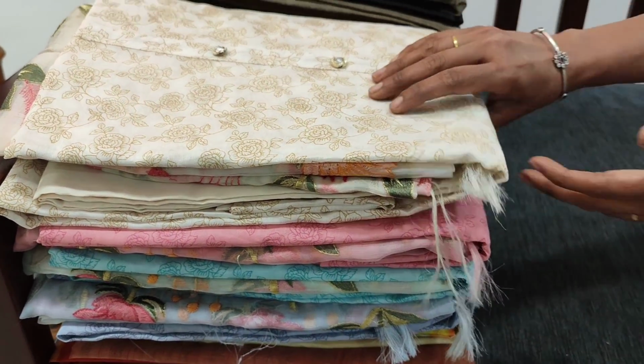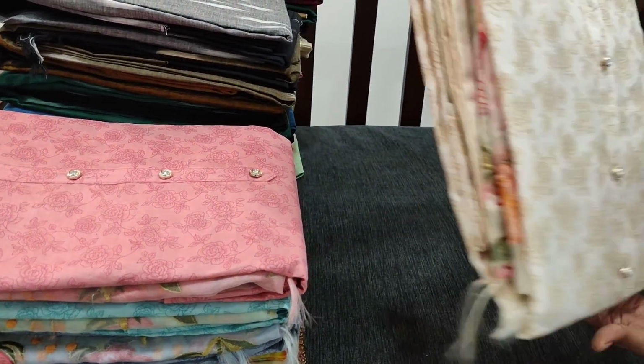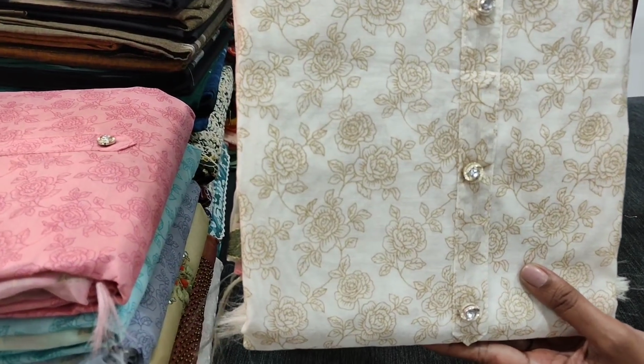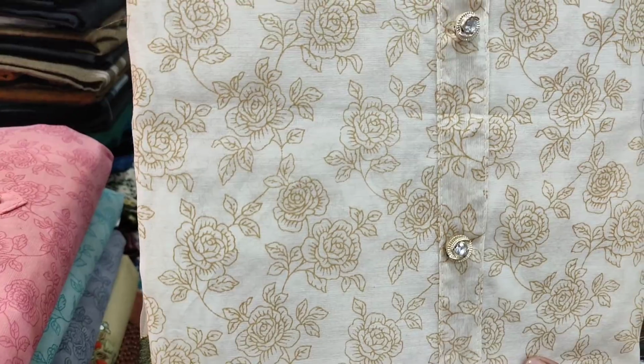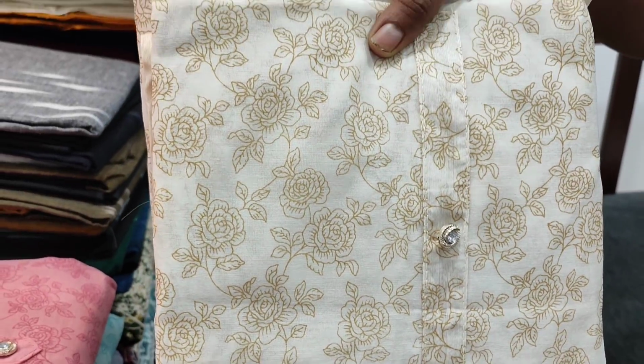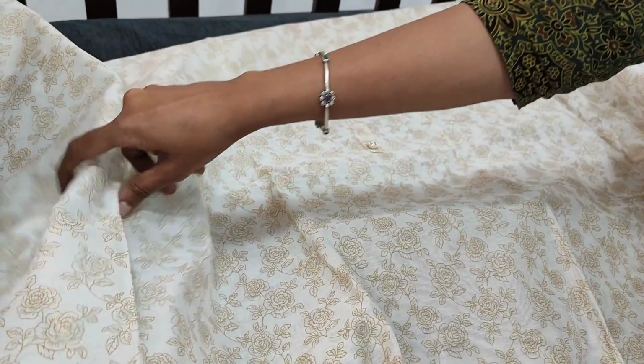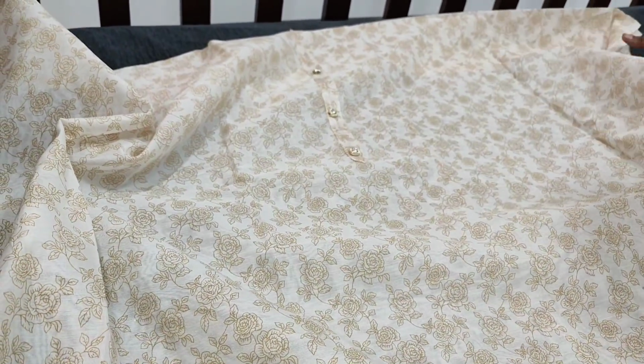Let us see the first designer set. The fabric is silk cotton. Color is half white. It's a printed silk cotton dress material with simple yoke and fancy buttons. Let us see how the complete set looks. It's a kind of tone-to-tone set. Top, bottom and dupatta are of the same shade and the top is printed with beautiful floral prints. Looks very rich. This is a designer set.